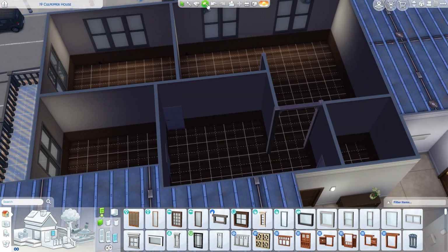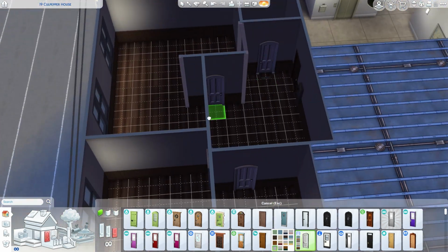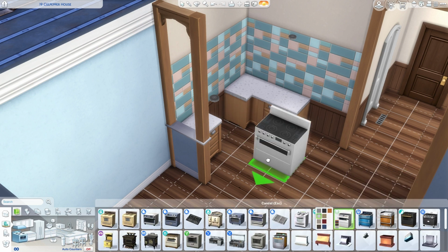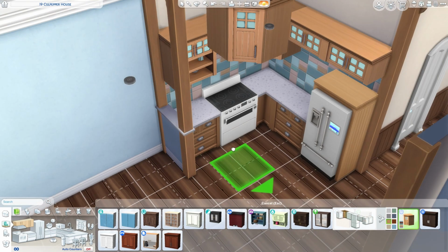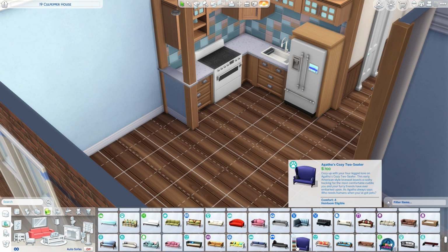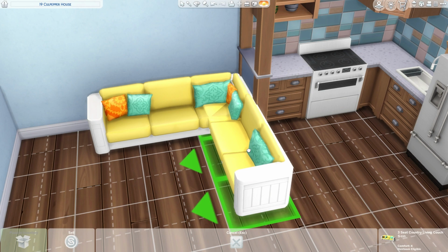So for today, we are building an apartment in San Myshuno. We are building in 19 Culpeper House, which of course is my favourite apartment, as you guys know, and we are building an apartment for a single father and 8 daughters. Now, as you can imagine, that is absolutely crazy. 8 daughters is chaos. We do have 2 teenagers. We've got 2 twin infants, and then we have 4 girls who are children.